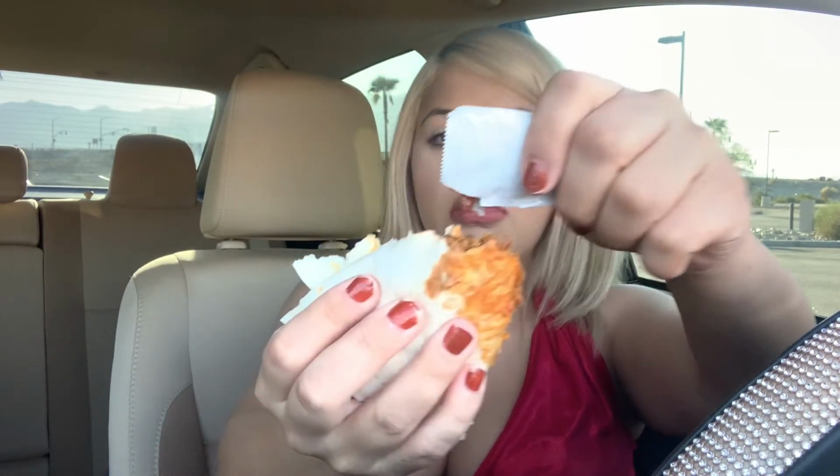Cars are passing by. The sauce I get there all the time is the fire one. It's my favorite.